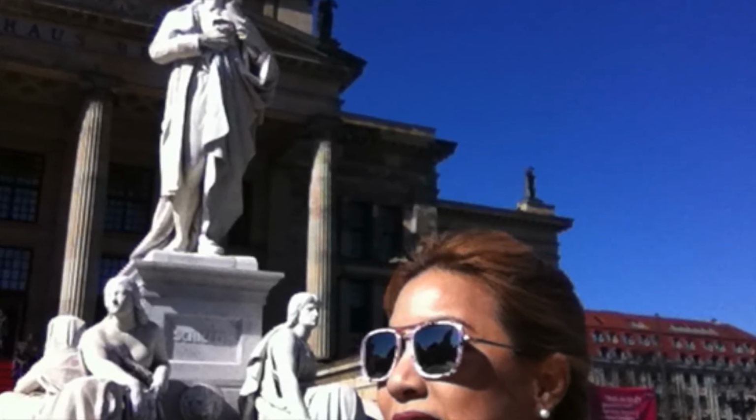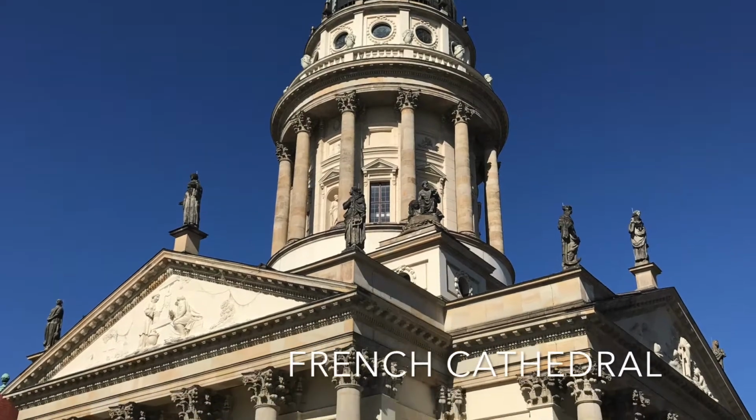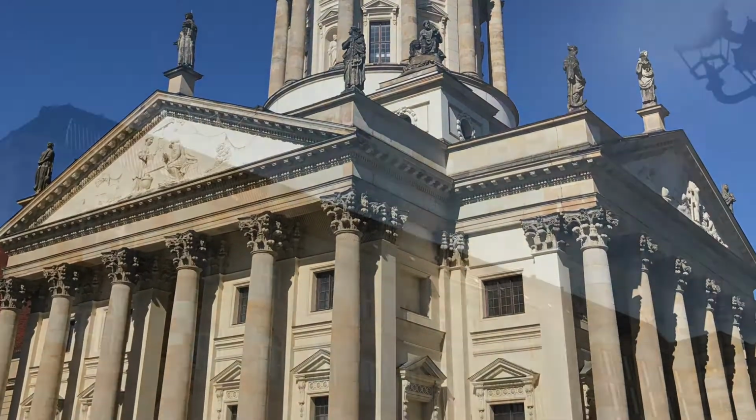At the center, there was a statue of a German poet, Friedrich Schiller, who lived during the late 17th century. This place is good for photo taking, music events, walking around, and food.